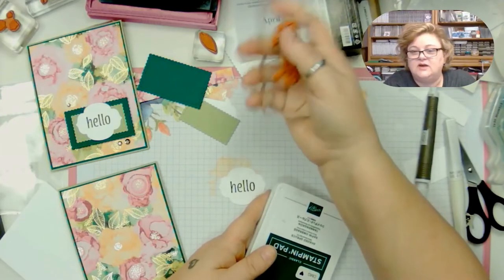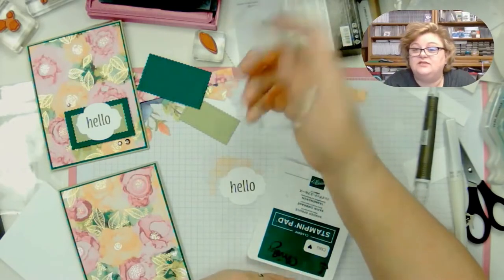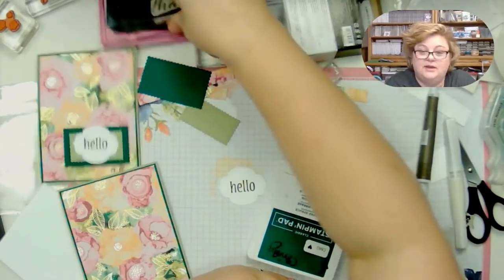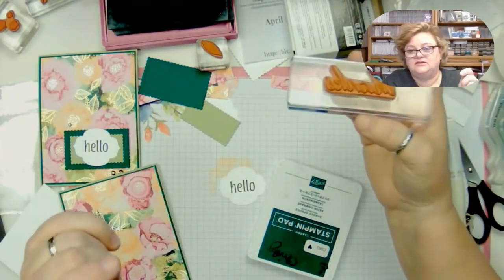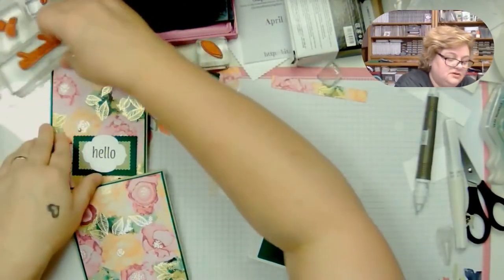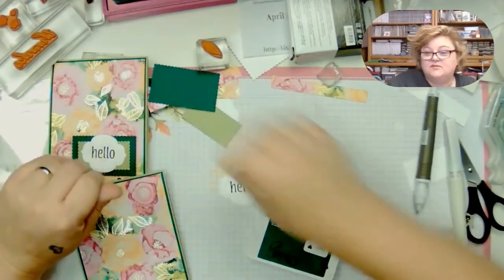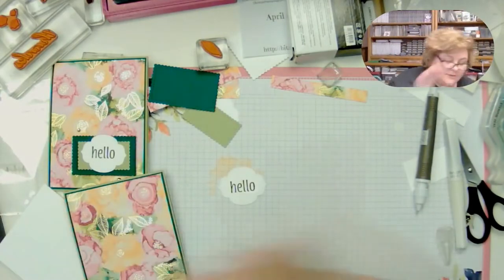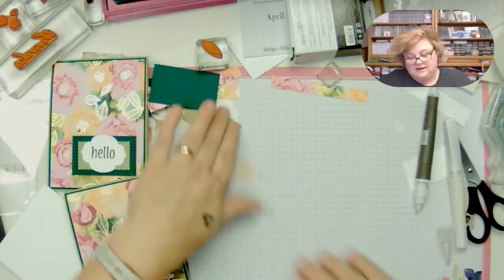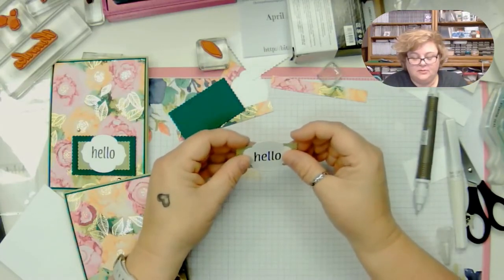The Stampin' Mist reconditioner is so nice. So I usually clean my stamps every once in a while, even though I use the chamois on my desk all the time, because the reconditioner is so nice. Keeps your red rubber lovely. I have stamp sets from like 20 something years ago that are exactly like they were. Stampin' Up! has beautiful quality, but you do need to take care of them, right? They'll last forever. And it's good for the photopolymer too.